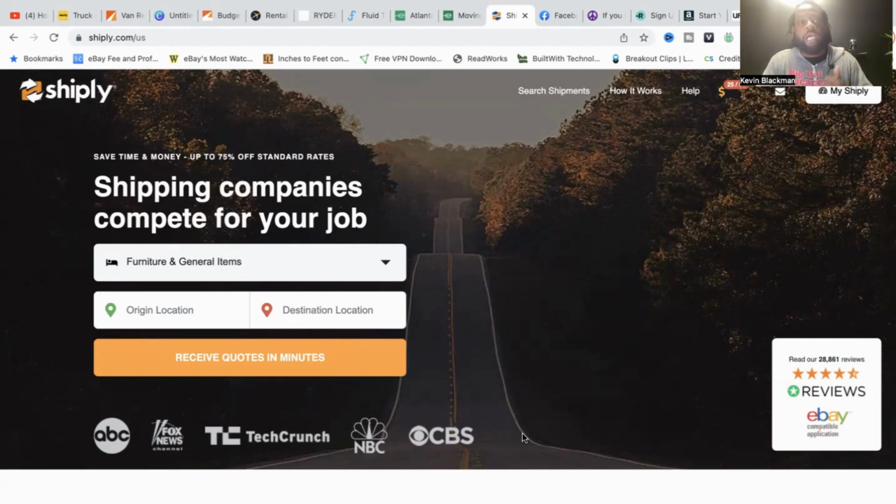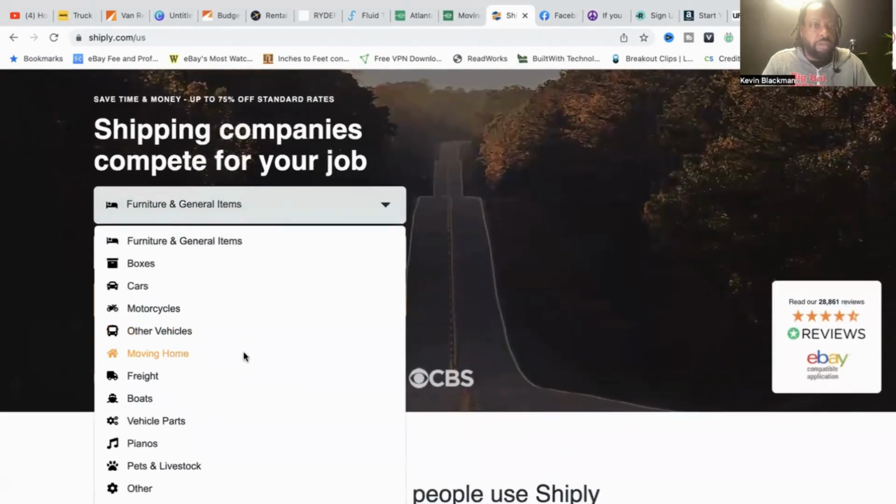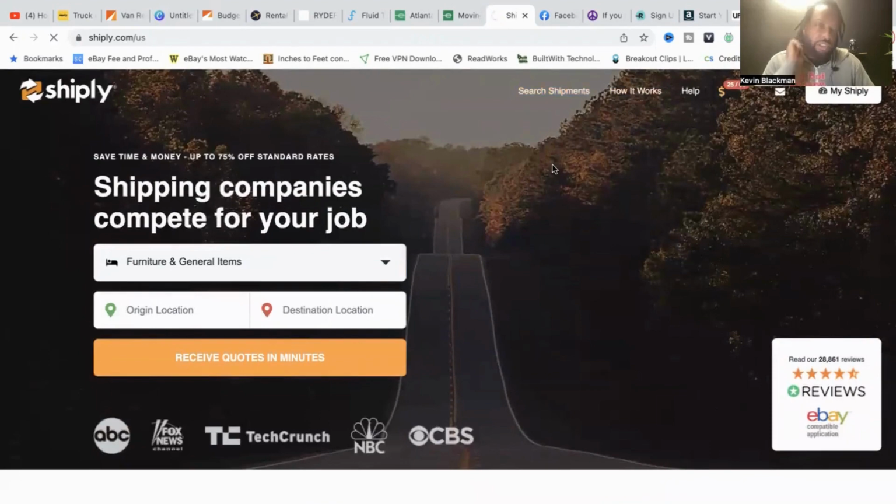This is a great way when you actually rent your van from an Enterprise, from a Budget, from an Avis, from places like that, Fetch. Then you can start booking these loads. So here, this is my account. I'm already logged in here. On my Shipley, I'll show you around how it works. You can find shipping companies competing for your job. So this is kind of stuff you can move around. Let's go to shipments.